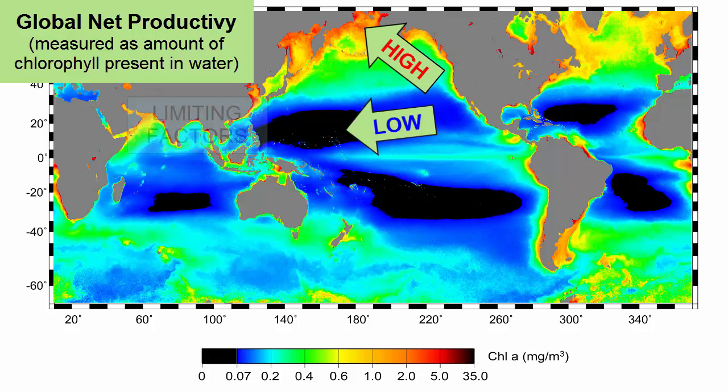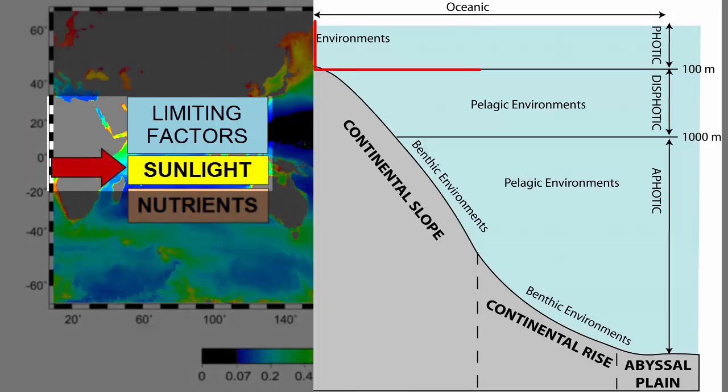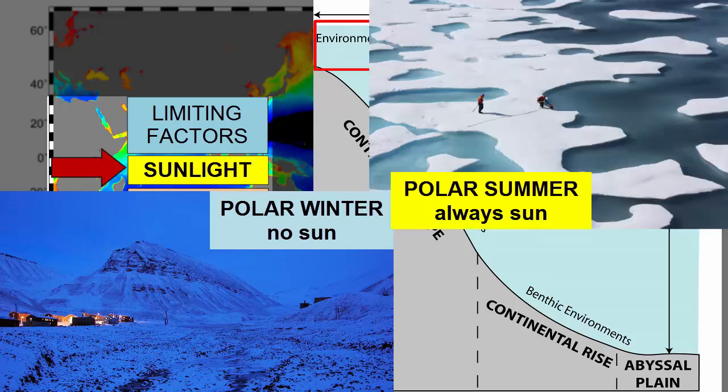Thus, we call them limiting factors. The two largest limiting factors to marine productivity are sunlight and nutrients. Sunlight is present only in the photic zone, which can be significantly reduced by suspended sediment or high amounts of plankton in the water. Sunlight availability also decreases significantly in the poles during their winter months when some of the areas receive absolutely no sun.